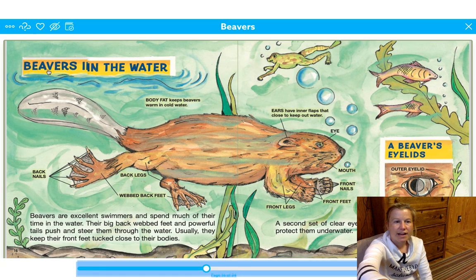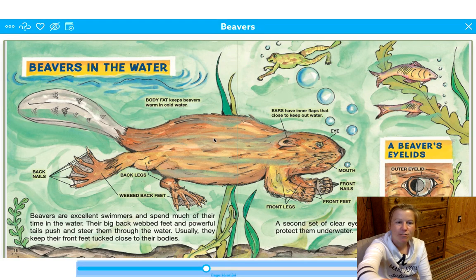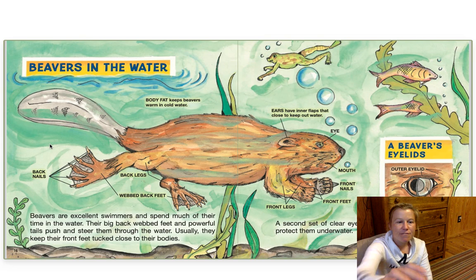All right, our heading right now says beavers in the water. Oh, so now it seems like we're going to get more information about beavers in the water. Beavers are excellent swimmers and spend much of their time in the water. Their big back webbed feet and powerful tails push and steer them through the water. Usually they keep their front feet tucked close to their bodies. A second set of clear eyelids covers the eyes to protect them underwater. Amazing.